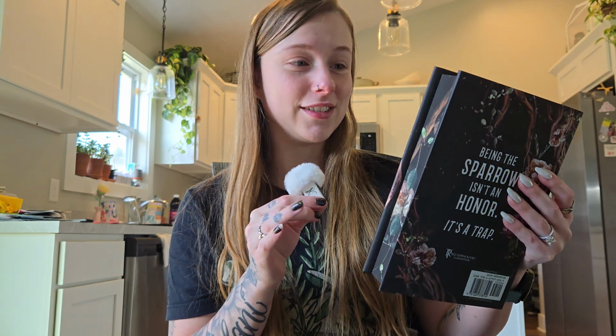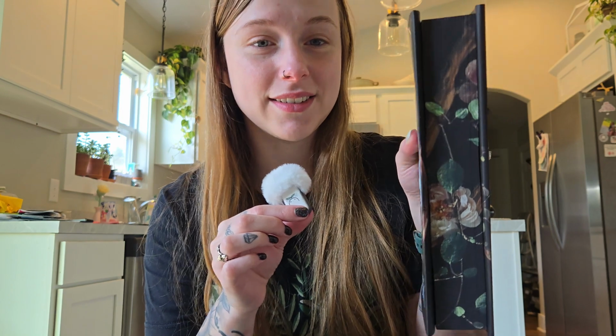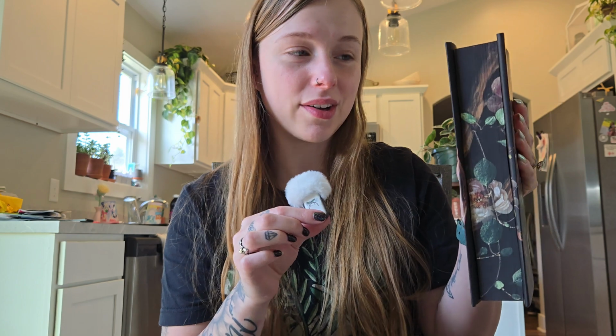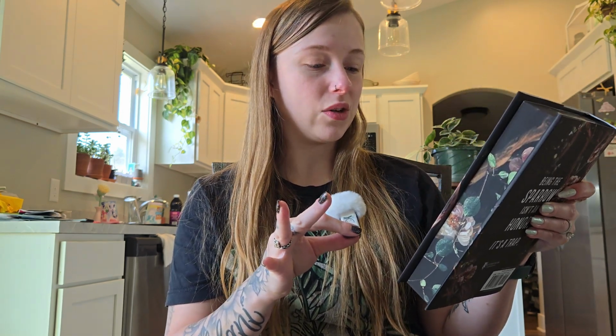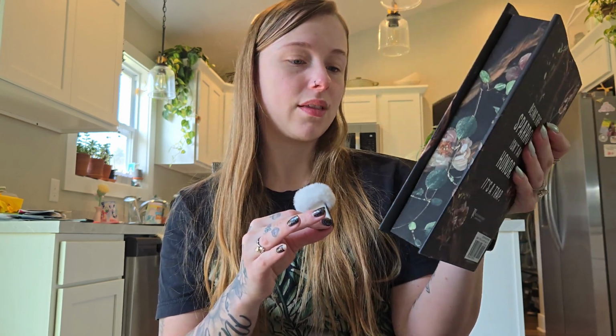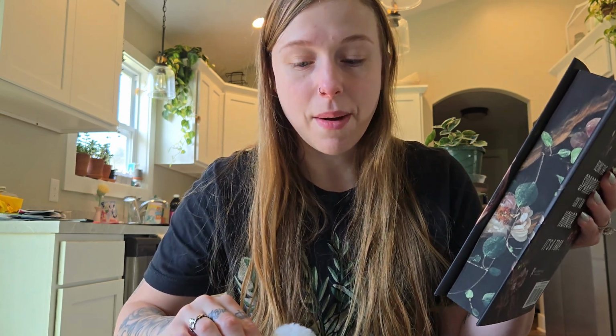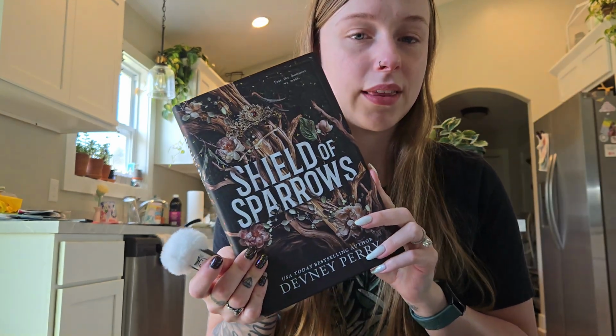It is called The Shield of Sparrows. And this has a beautiful, beautiful cover, dust jacket, and the sprayed edges. I mean, is that not coinciding with the book? I personally like real sprayed edges like this rather than just a color, because I can almost guarantee you this all ties in together. I mean, clearly with the front already having the flowers that are on the side. I mean, it's such a stunning book. So yeah, I picked up this book here.